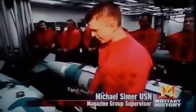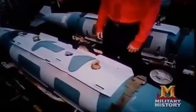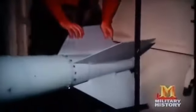So this is our finished product, the GBU-31 Victor II. Of course, we have the bomb body assembly. We have the strakes, which will actually stabilize the weapon's movement and flight as it heads toward its target. There's a lot of danger involved down here because if we don't do our job right, something very bad could happen to the ship and the crew.